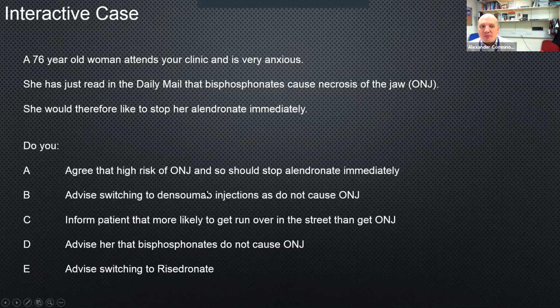Advise that switching to denosumab would be an option because it doesn't cause ONJ. Inform the patient that she is more likely to get run over in the street than get ONJ. Advise her that bisphosphonates do not cause ONJ, or advise switching to risedronate.